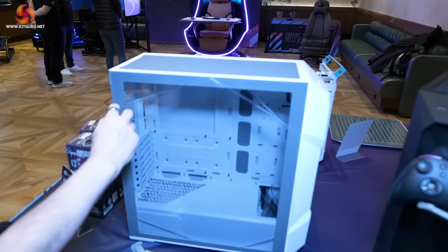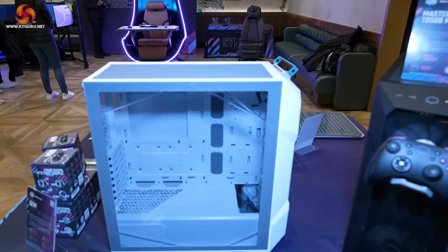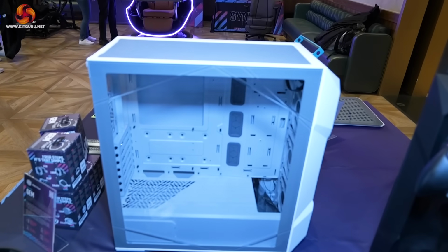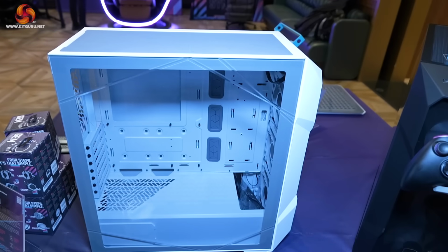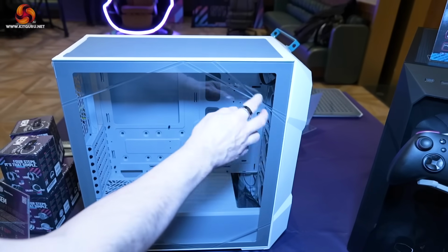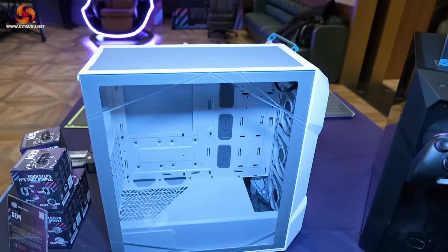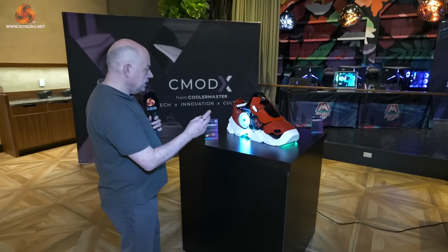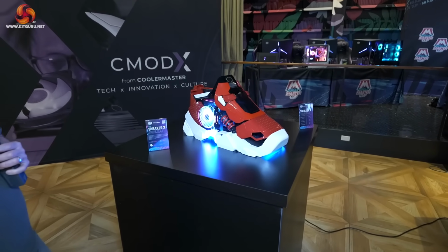3 fans in the front, and you get this unusual engraved glass panel. We were told, and this shocked both myself and Luke, that glass panels are actually cheaper at the moment than steel panels. We did not expect that. So the fact they've put engraved glass panels on a relatively budget case is not quite as shocking as it first sounds.